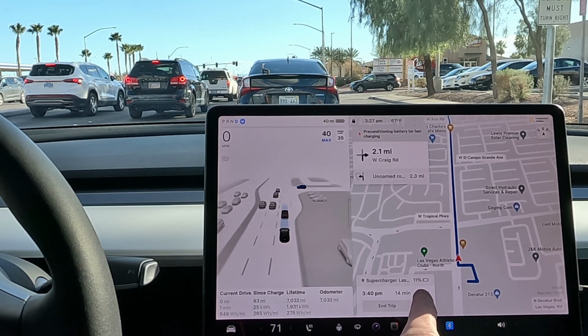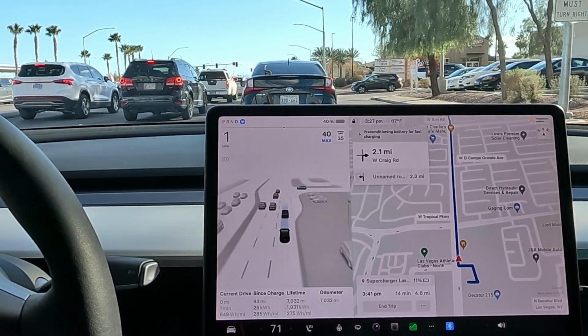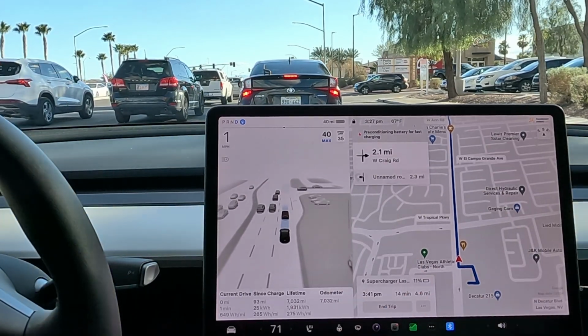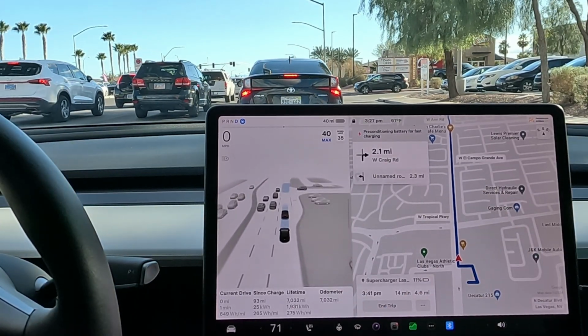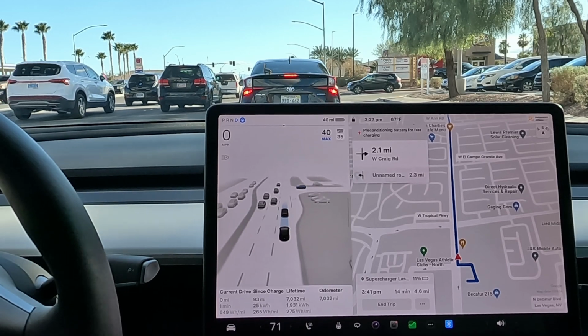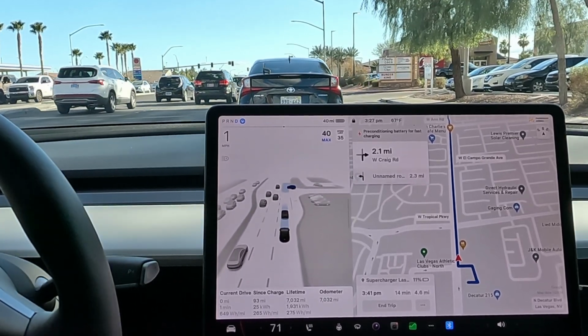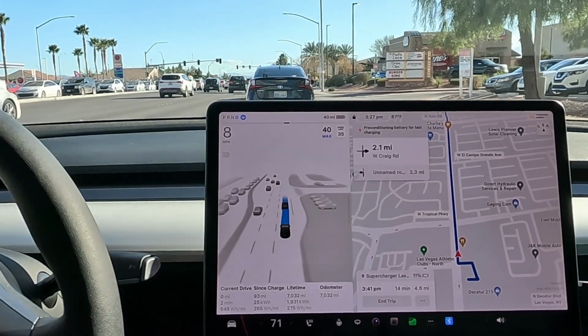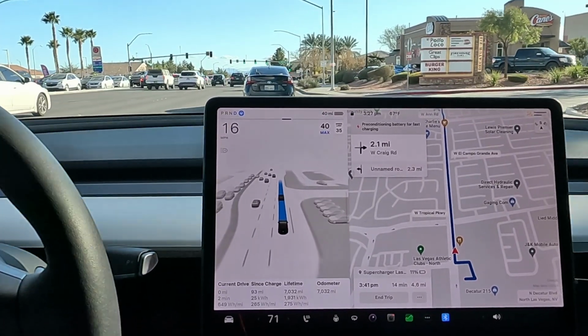Should arrive at the supercharger with 11%. And we are preconditioning for fast charging. It's a warmer day, almost 70 degrees, so I'm hoping we get more miles than the last one. I think we got like 141 on the last one in 15 minutes, starting from around 2 or 3%. I can't remember.